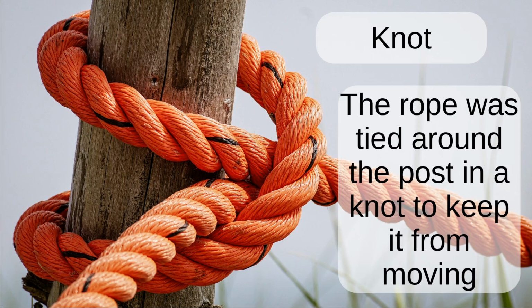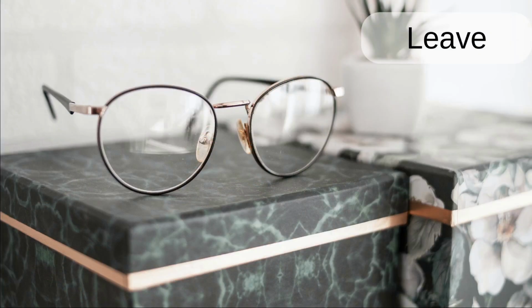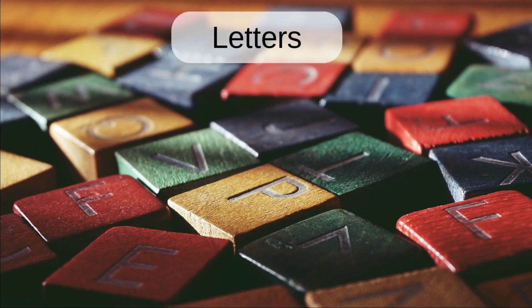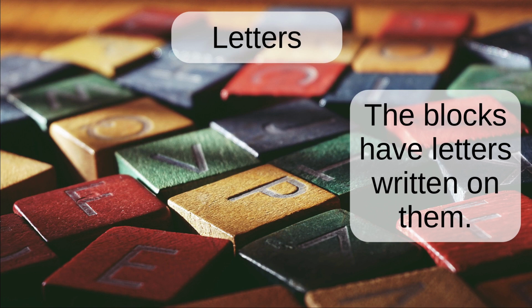Knot. The rope was tied around the post in a knot to keep it from moving. Leave. When I'm not wearing them, I leave my glasses on the box in my library. Letters. The blocks have letters written on them.